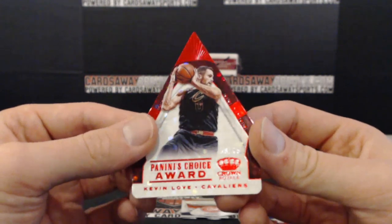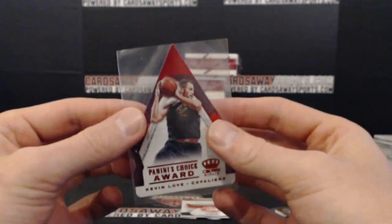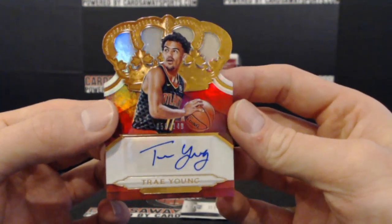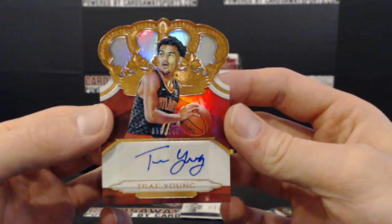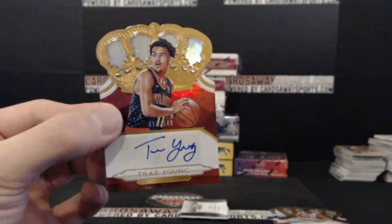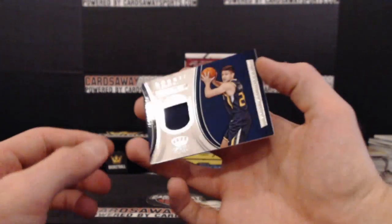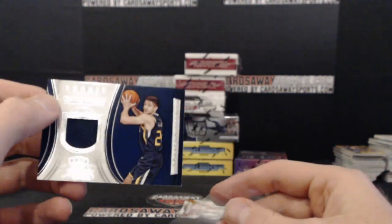Cavs. Bam. Number 75, Kevin Love. And what do we have here for the Atlanta Hawks? Rookie, bam! Number 149, Trae Young. Wow, nice hit. Atlanta Hawks going to Nathaniel S. Nice, Trae Young. Beautiful card. And here we go, Utah. Bam! Grayson Allen. Utah Jazz. Going to Tony G. Nate K.